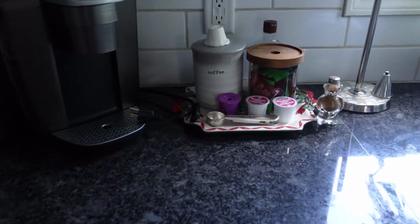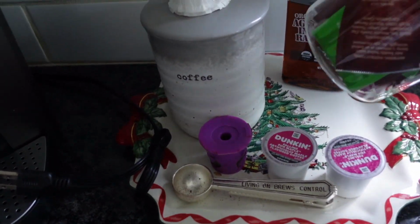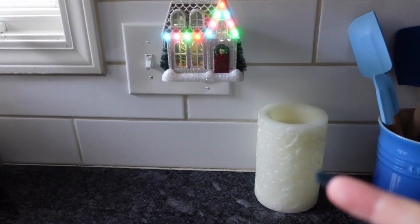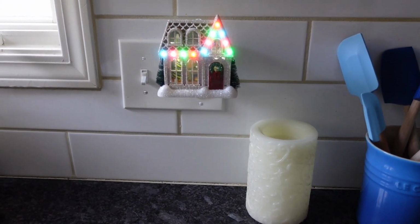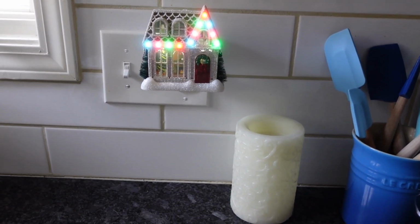as well as our Christmas tray. This is a Spode Christmas tree tray that you can see that we keep our coffee things on. Over here I have a candle that will turn on with the timer, as well as one of the new Bath and Body Works wallflower scent thingies. I love this. It's so cute.